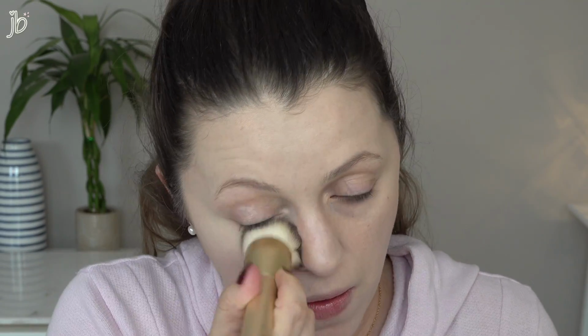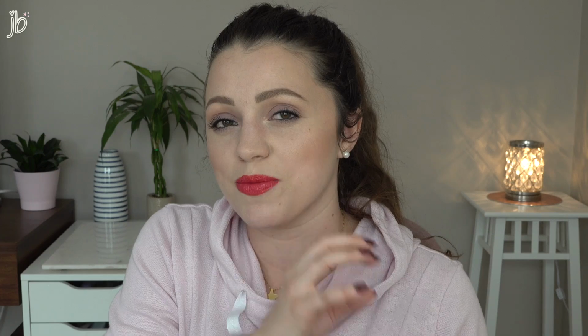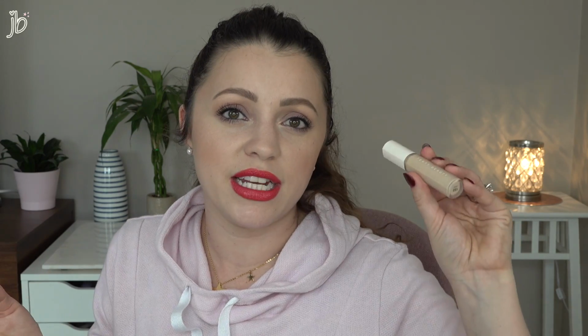It's got good coverage. It does stay in place. It creases a bit like every concealer I use, but you can set it down. I think it's fine. Again, I think you can get drugstore ones better, and that's why I don't see the need to buy this, unless you could not find a shade anywhere and they happen to have a shade that you would need, because that is, of course, one of the best things about Fenty Beauty.